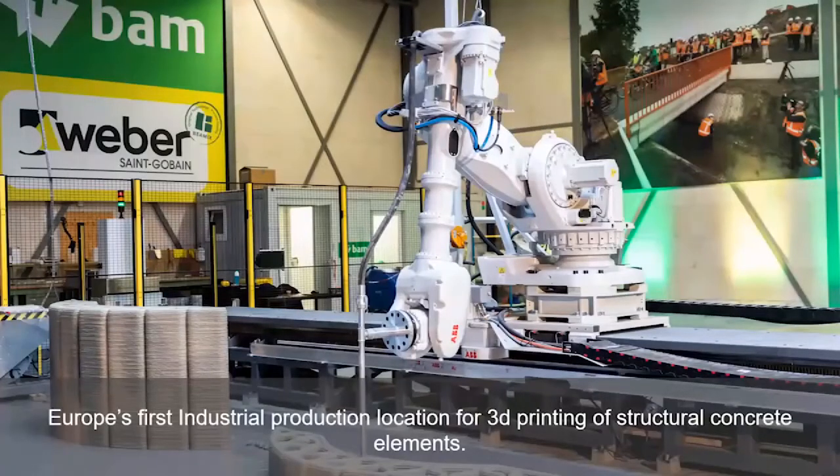We also, as I said before, have opened the world's first production location for 3D printing of structural concrete elements. So this is now churning out all sorts of elements for different projects around the world.